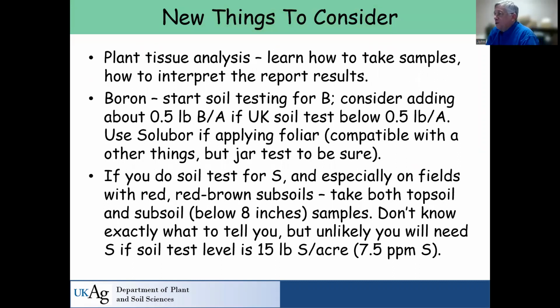That being said, there are some new things that I really encourage producers to start getting more familiar with and start thinking about how to incorporate these into a nutrient management plan. Plant tissue analysis is a greatly underused tool. Learn how and when to take your samples, and then how to interpret the report results that you get.